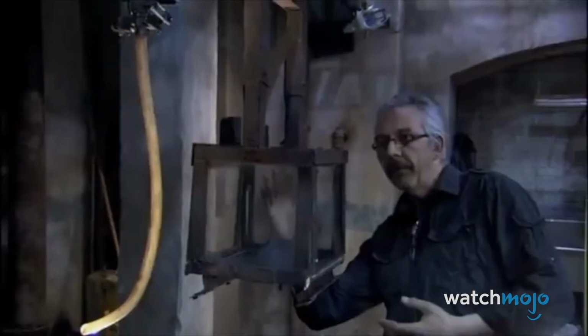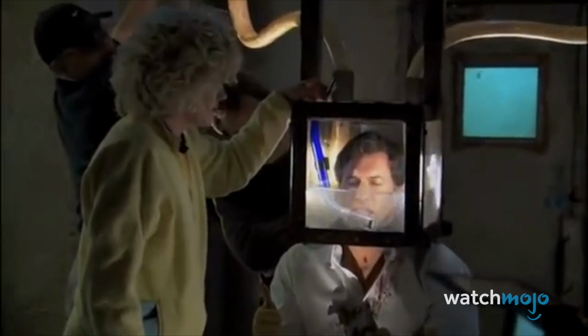There were very few special effects needed for this one. All they had to do was make sure the box could hold water, but also that it could be emptied at a moment's notice when Patterson was no longer able to hold his breath.